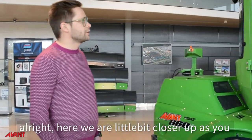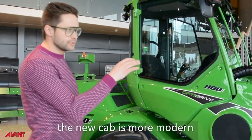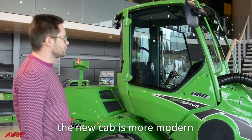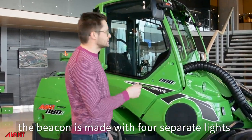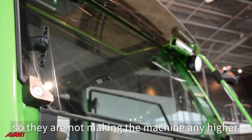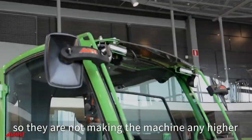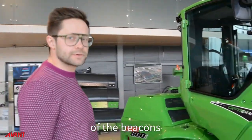Alright, here we are a little bit closer up. As you can see, it's a lot more clean look of the cab. The beacon, for instance, is made with 4 separate lights over here, so they're not making the machine any higher, but still not compromising any of the visibility of the beacons.